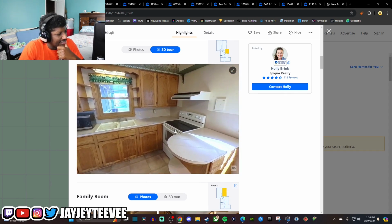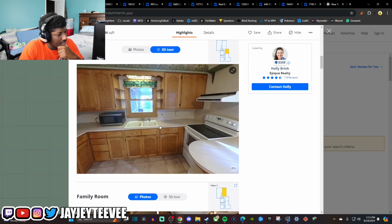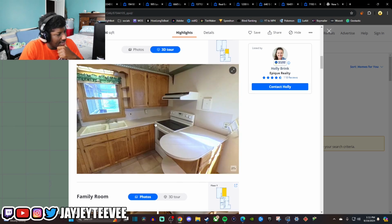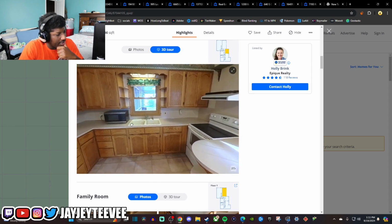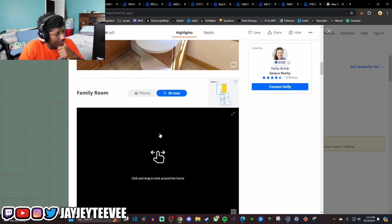It does feel kind of tight having the oven in such an odd place right here. I guess you can't have the oven right next to the sink. I just feel like it being right here is kind of weird. That's just me. Or maybe, like, right here. I would like a little bit more cabinet space. Like, flip, move this here, and then move the oven here. I think that would really hit it off. For me, at least.